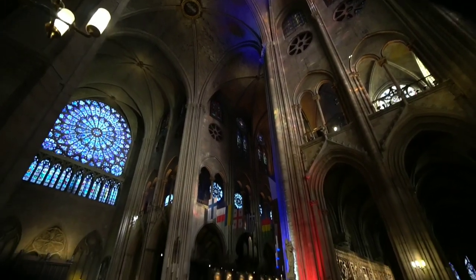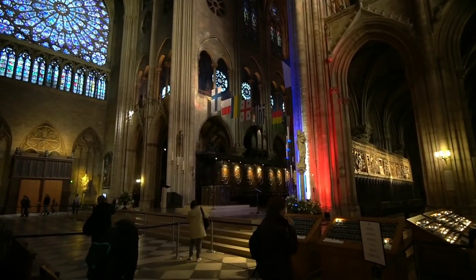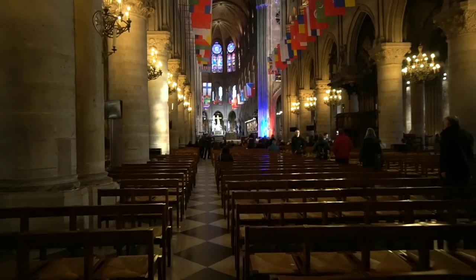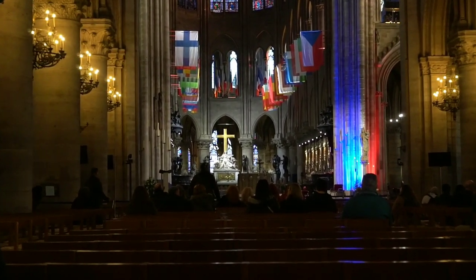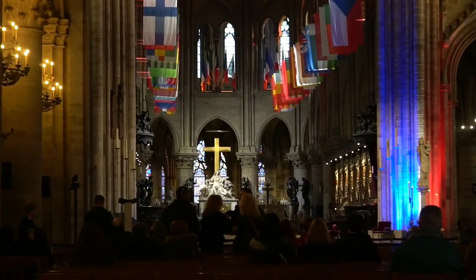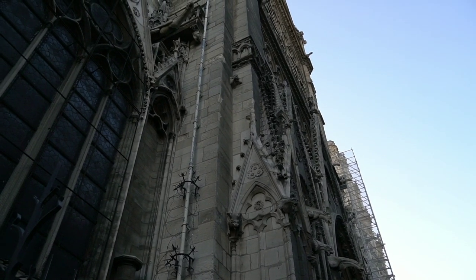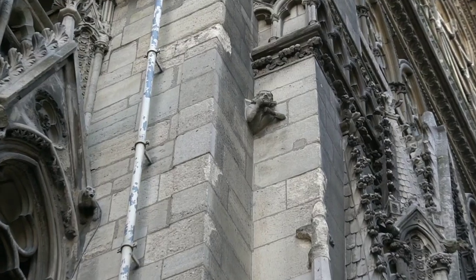And here is the altar of Notre Dame. Wow, what a powerful visit this was. Almost speechless. I read online somewhere they said that even though there was never a real Quasimodo, there's never a hunchback of Notre Dame, they added one, and I think from walking around out here, I think that's him. What do you think?